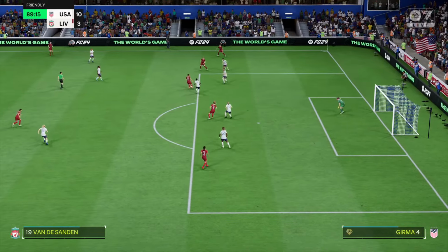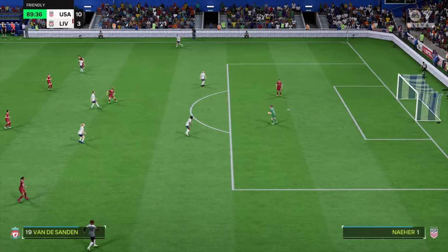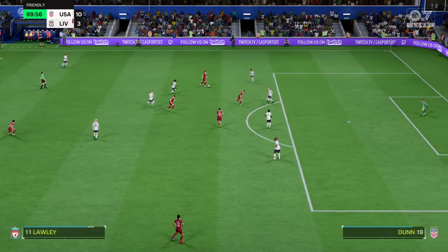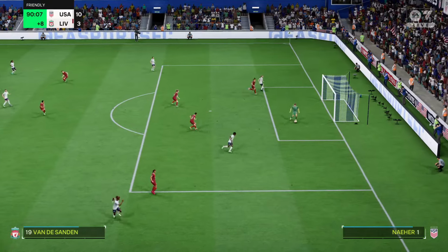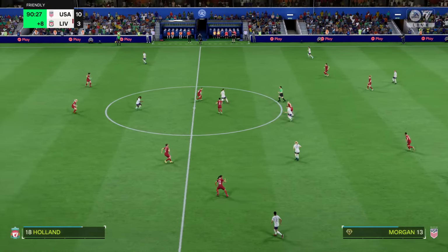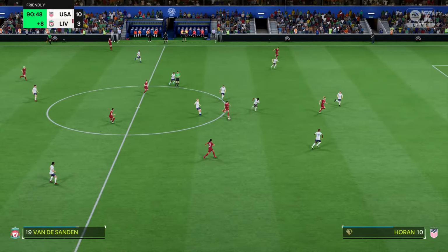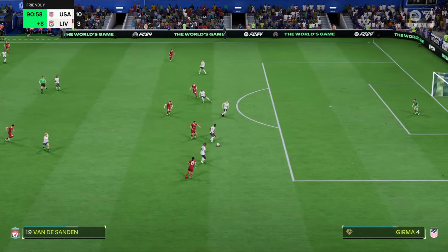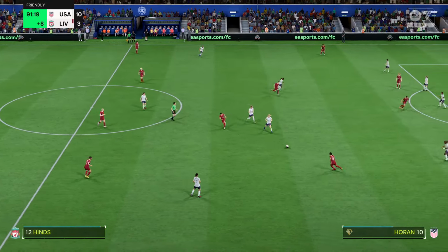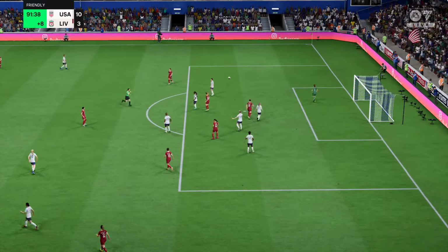Is looking good. Now what comes next? And it's opened up! But it's only resulted in a fairly routine save. Oh, great work. What's next? But they won't be going any further. Nicely won. Morgan. Trinity Rodman. Keeps it nicely. Promising position this. A chance yet to appear. And the referee has given a penalty.